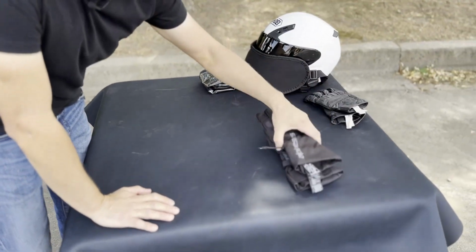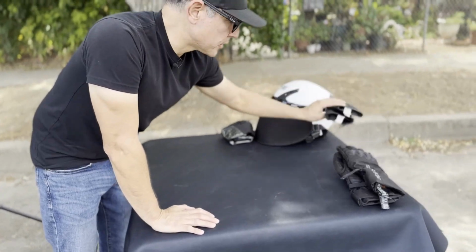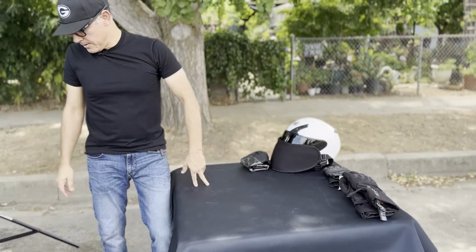So these are for my winter gloves. Definitely going to upgrade when I do. I might make a video on my new gloves and do a review on that.